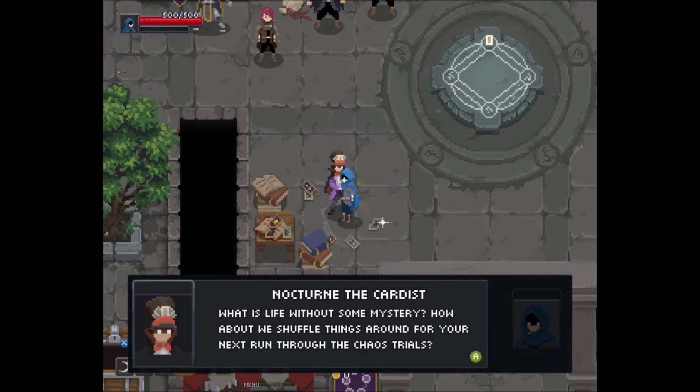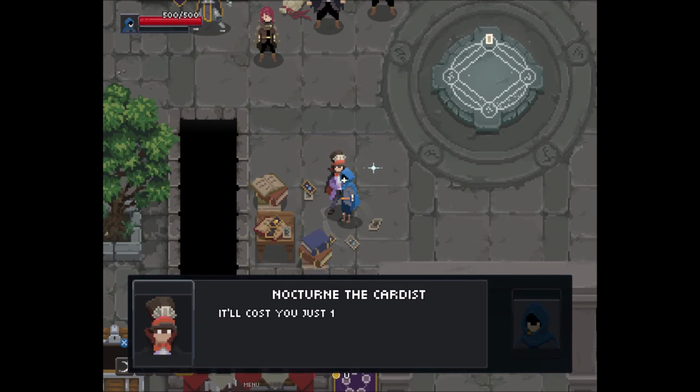What is life without some mystery? How about we shuffle things around for your next run through the Chaos Trials? It'll cost just 10 gems for a randomized build.